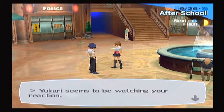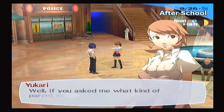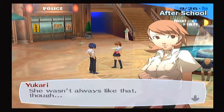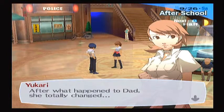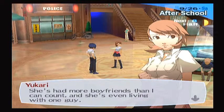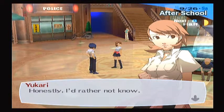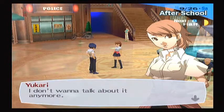Kari seems to be watching your reaction. Remember what I told you before about how my mom and I aren't very close? Well, if you ask me what kind of parent she is, I'd say a troubled one. Terrible one. She wasn't always like that, though. After what happened to Dad, she totally changed. She had more boyfriends than I can count, and she's even living with one guy. Honestly, I'd rather not know. I don't want to talk about it anymore.